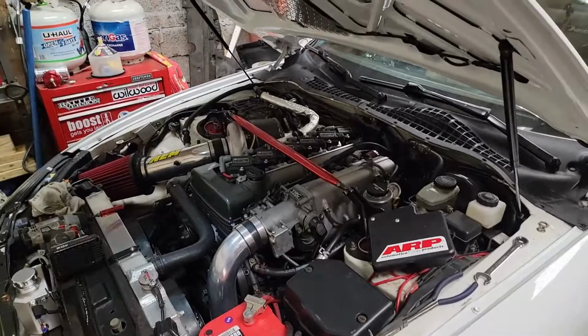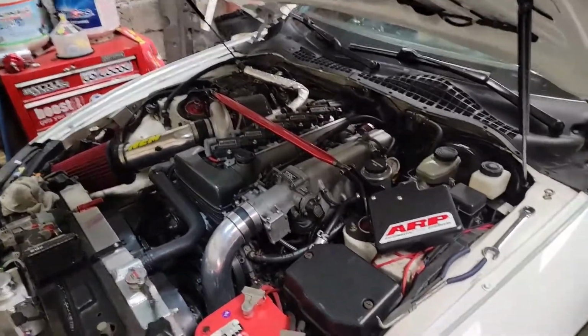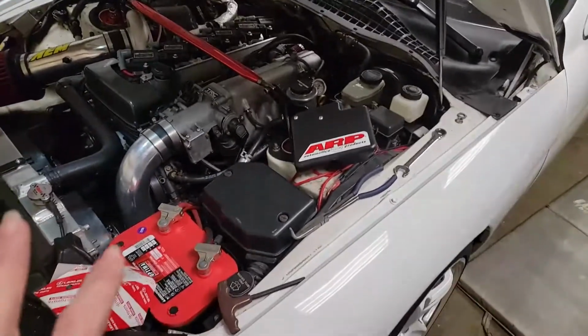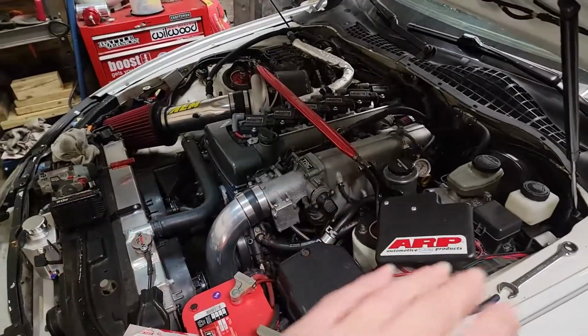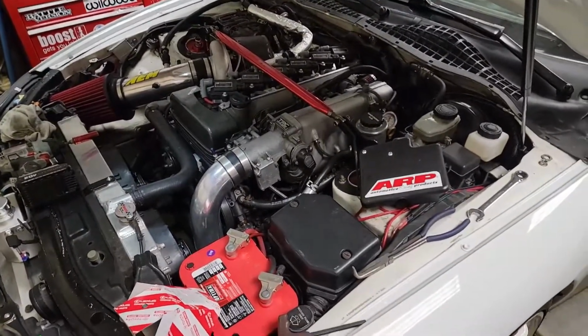They're not a big oil clearance, but they're not a stock oil clearance either. So I thought that I could get away with putting 10W30 in it, but I think once it drops down and it breaks down, the oil just doesn't have enough to keep oil pressure up.